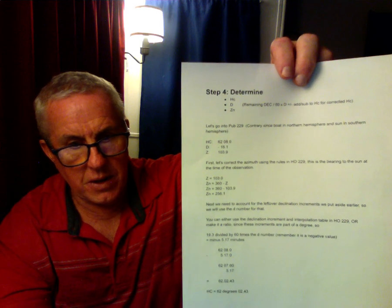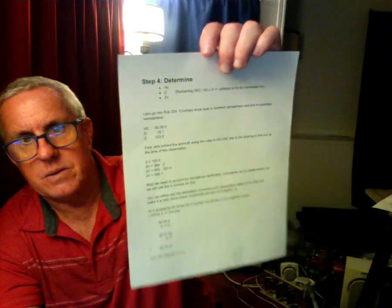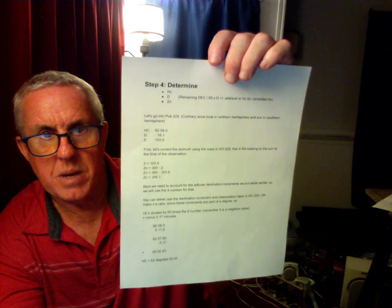Now the first thing we can do is to change Z, which is sun to the boat, to ZN, which essentially is boat to the sun. And there's a formula right in Pub 229 on each page. I can read it. It says, if the LHA is less than 180, ZN is 360 minus Z. So our LHA, of course, was less than 360. So our ZN is going to be 360 minus Z. So our ZN will be 256.1. So we have the information. We have our HC, 62.08, the D, minus 16.1, and ZN, 256.1.